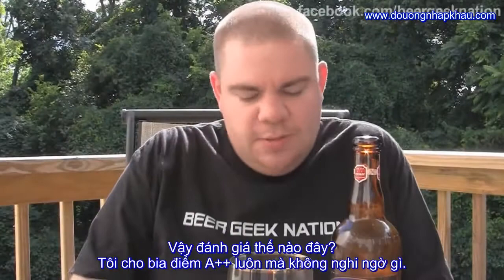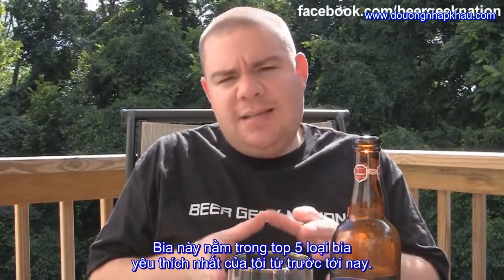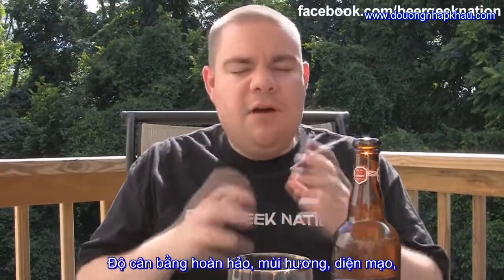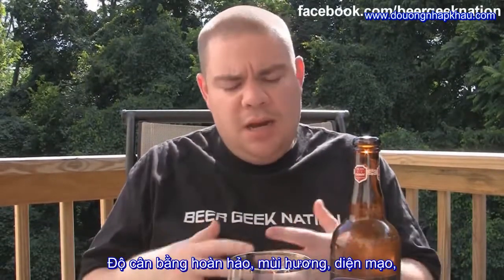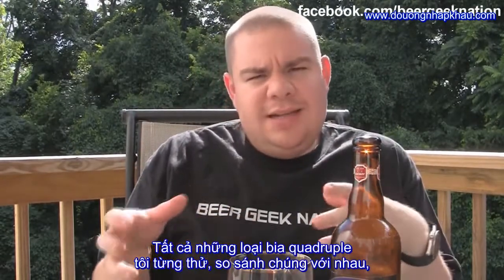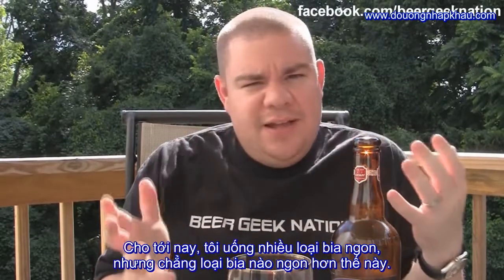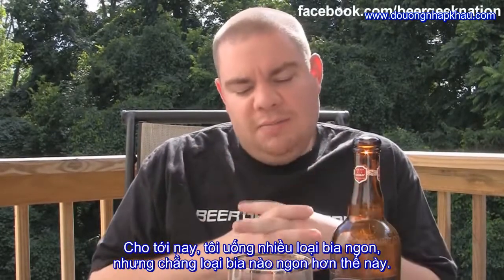Yeah, so the verdict on this one, without a doubt, it gets an A+. This is in my top 5 beers of all time. Perfectly balanced with the aroma, the appearance. This is a quadruple in my mind. All the quadruples I've had since I had this have been measured against this. And to this day, I've had some good ones, but nothing really compares to this one.